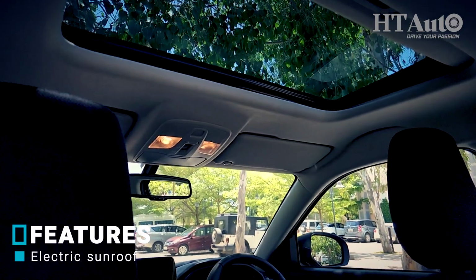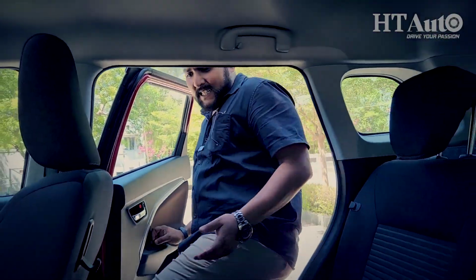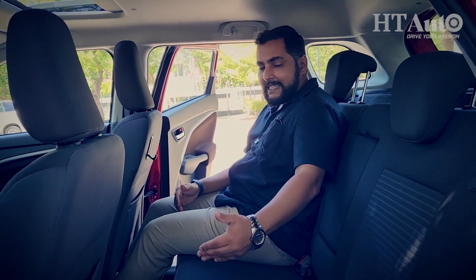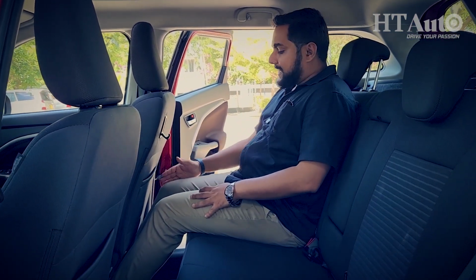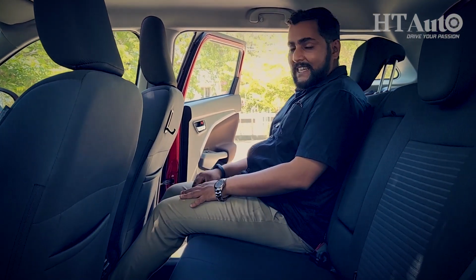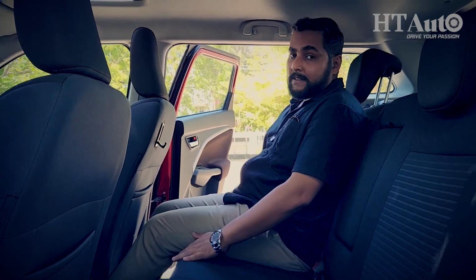Now in terms of space and comfort, not much has changed because, well, dimensionally the Brezza still remains identical. What that means is that you still have decent amount of space for 2 passengers while 3 sitting abreast is a bit of a tight squeeze. As I sit, this seat is positioned all the way back and I still have decent amount of knee room, a lot of space for my feet, leg room is also quite decent, and under thigh support is impressive.